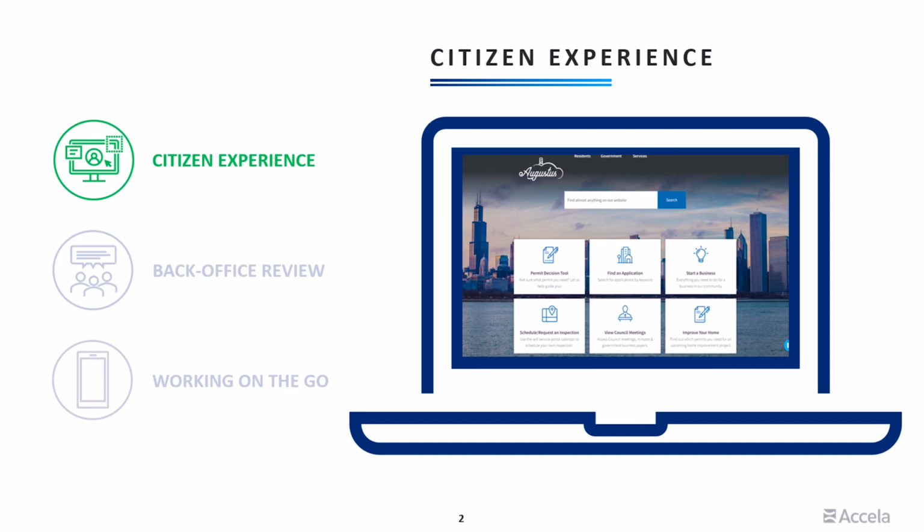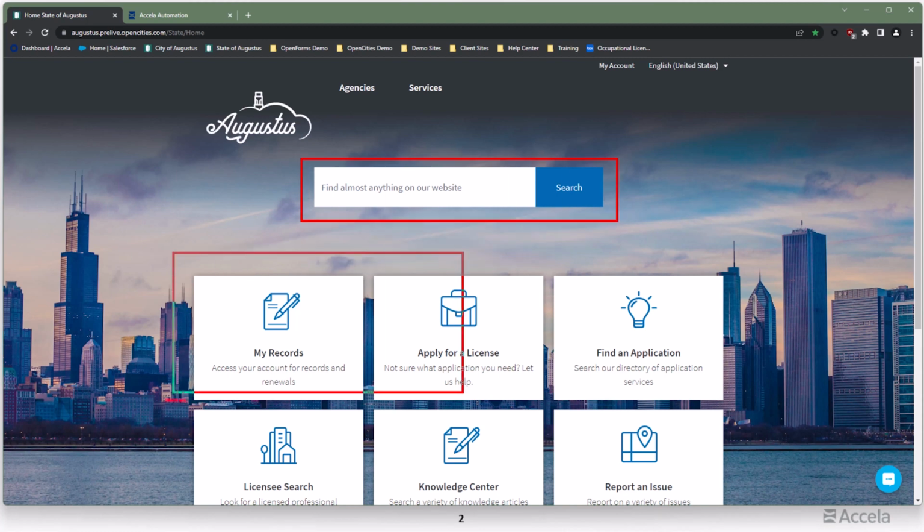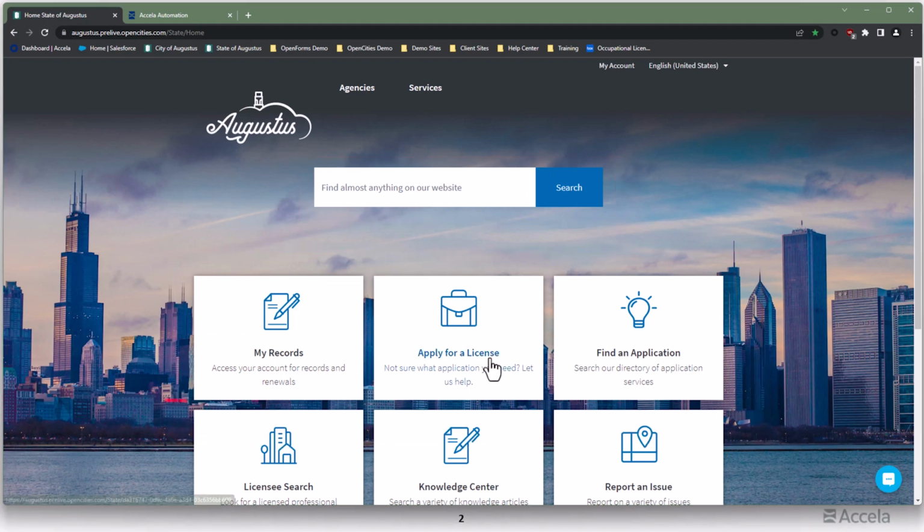So let's adopt the role of citizen and take a look at what my experience could look like with Accela's premium citizen experience. This is going to act as that digital front door to your agency and allow me as a citizen to more easily engage with your services. Currently, constituents may feel that finding the application they are looking for is a cumbersome and confusing process. So we give your agency tools like predictive search or popular tasks to help users get to the right information.